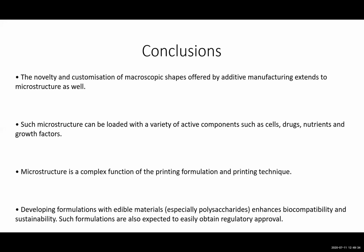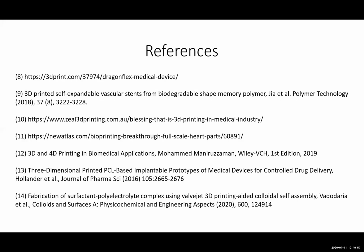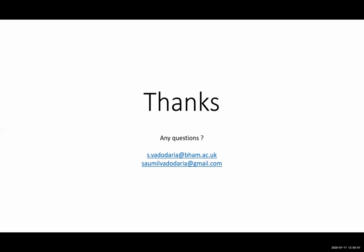How the microstructure is made is a complex function of what you're printing, the formulation, and how you're printing, the technique. And when you develop formulations with edible materials, polysaccharides, it enhances biocompatibility, and also it's an easier route to obtain regulatory approval, because these are edible materials to begin with. These are the references that I've used for my presentation, and thank you very much.